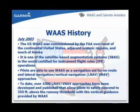In July of 2003, the Wide Area Augmentation System was commissioned by the FAA over most of the continental United States, adjacent oceanic regions, and much of Alaska. WAAS is one of the satellite-based augmentation systems certified for instrument flight. When WAAS became available, aviation users were able to use WAAS as a navigation aid for en route, LNAV, and LNAV/VNAV approaches. There are over 1,000 LNAV/VNAV approaches developed and published to allow pilots to safely descend to 350 feet above the runway threshold with the vertical guidance provided by WAAS.